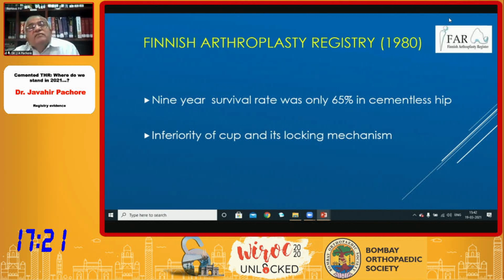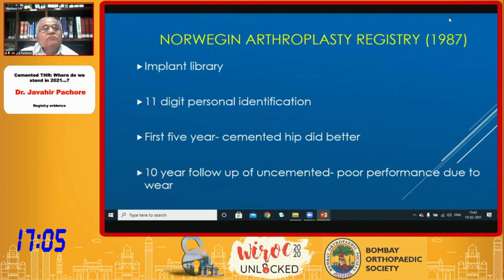What about the Finnish orthopedic registry? The 9-year survival rate of a cementless hip is only 65%, which is not good. And what they quoted was inferiority of the cup and its locking mechanism. So it was not preferred in Finland.